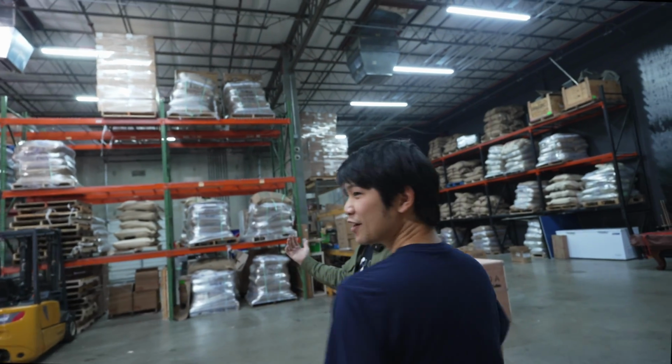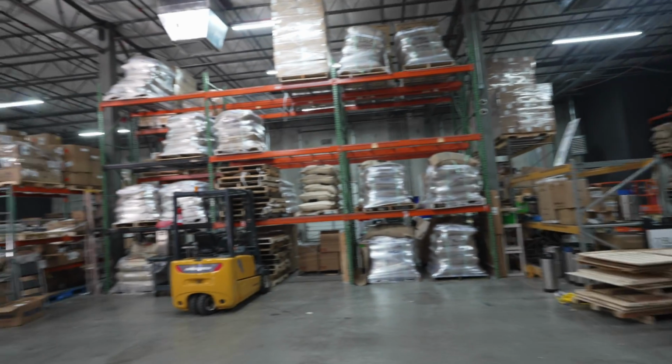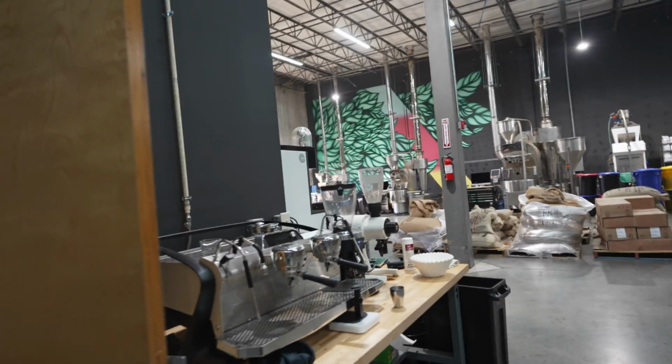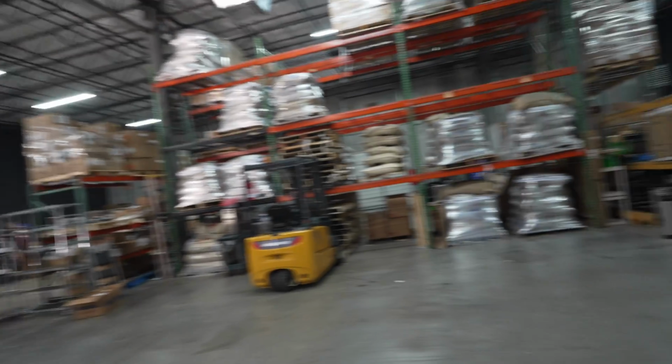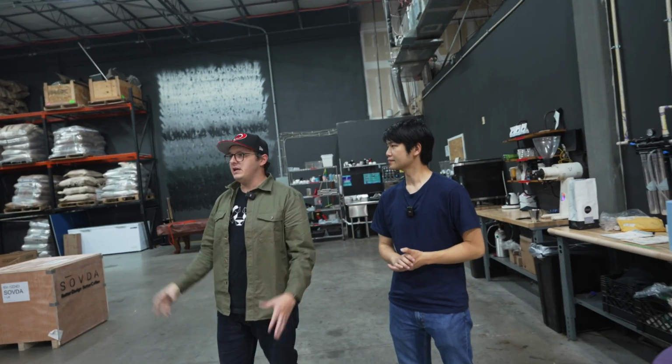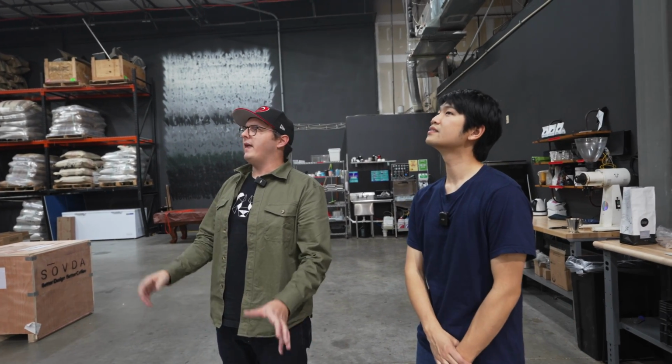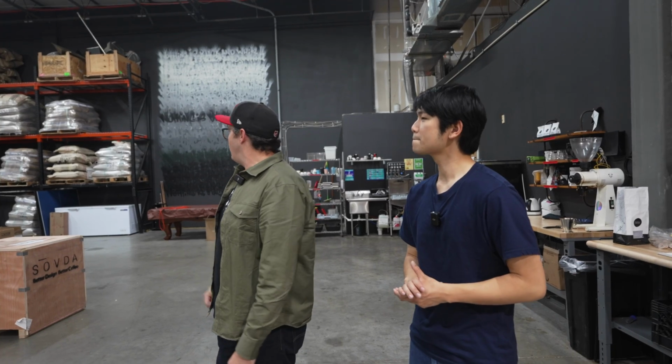So this is our production facility space. Basically, you've left back of house, now you're in real factory land where we store green coffee. There's usually between 150 and 500 bags of coffee in the facility at any given time. Right now, I think we're at two and some change, maybe a little bit more than that, but closer to 300. So we store green coffee, paper goods, whatever.